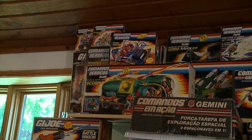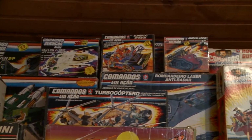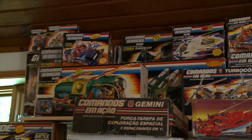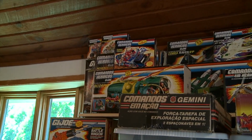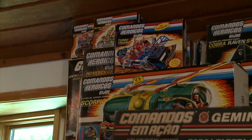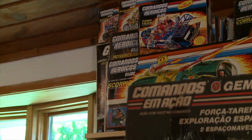On the right side, you see the Comandos Emissao. Those are the boxes from Brazil. To the left are the Comandos Heroicos. Those are from Mexico. You'll see a lot of similarity in their boxes. They use the same typeface, etc. And sometimes it's easy to get them mixed up, but just remember one's Heroicos and the other's Emissao.